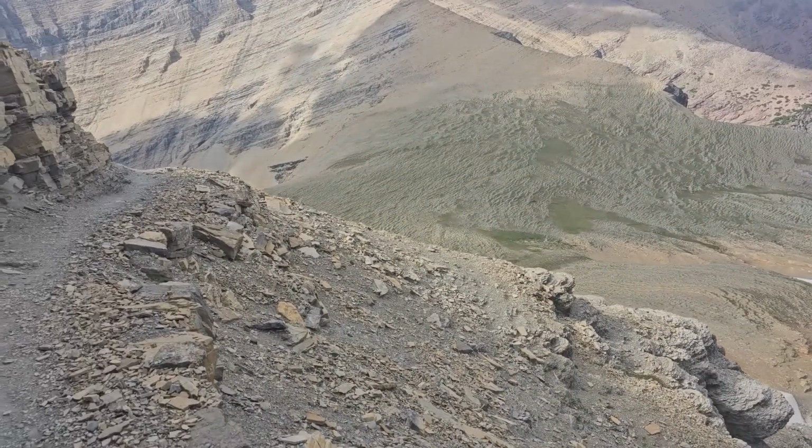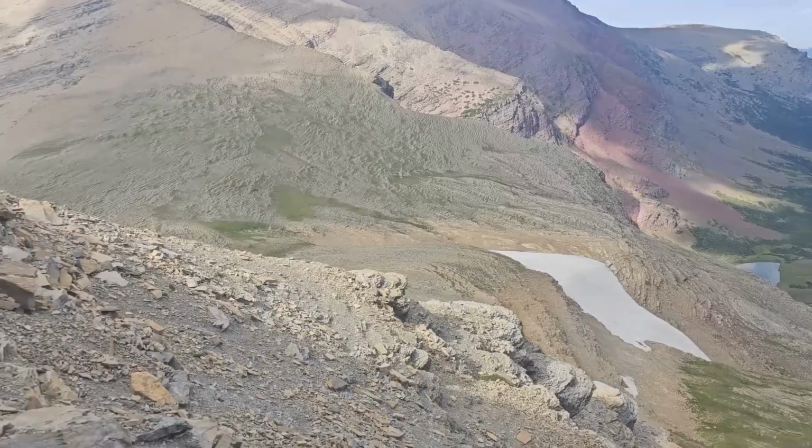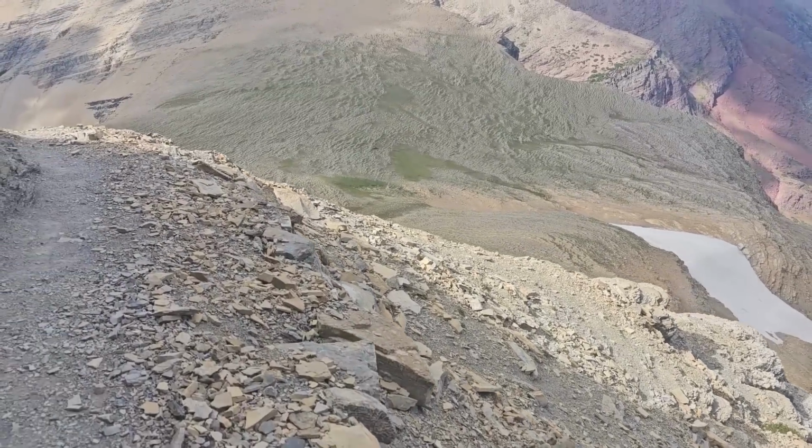So this is at the top of Siyeh Pass. It's a long ways up.